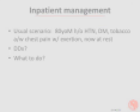So let's do one management case, and then we'll be done. So you have an 80-year-old man. Oh, we already did this. Okay, give me your differential. For an 80-year-old man, hypertension, diabetes, tobacco, chest pain with exertion, now at rest. What's your differential diagnosis? Yeah, it is. Now it is. Good. What else is on your differential for that person? Angina, right? Crescendo angina or maybe even unstable angina.